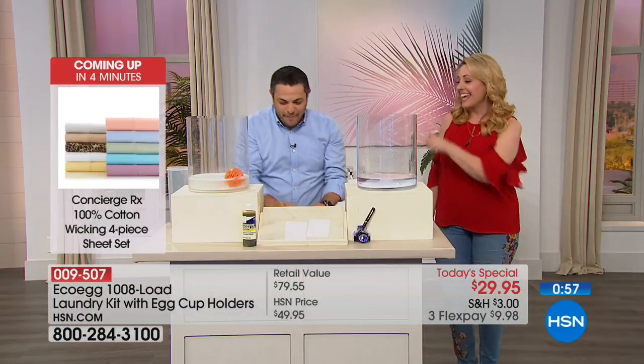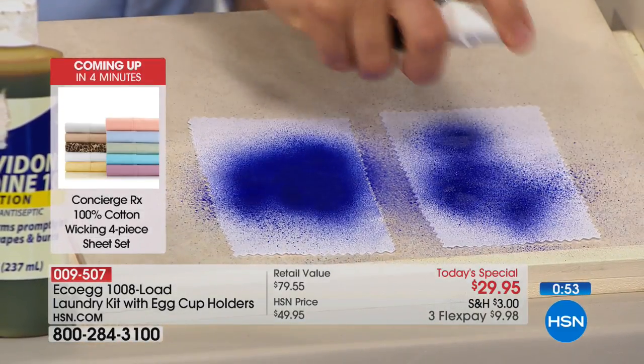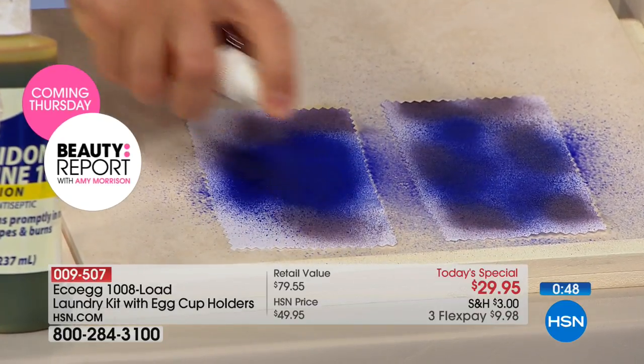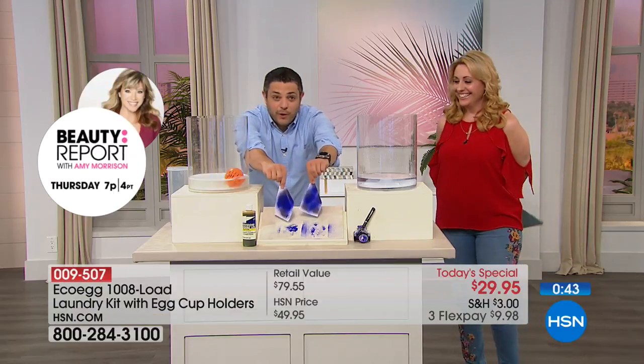I found some more fabric samples. Thank you for doing this again, because everybody wanted to see it again. Okay, so we're going to put some fountain pen ink on here, tough stain. If you're a parent, you know all about that, I'm sure, and iodine as well. Let's put some of that on there. I've probably gone to town a bit too much on there. I've put lots of stain on. That's going to really test the EcoEgg.